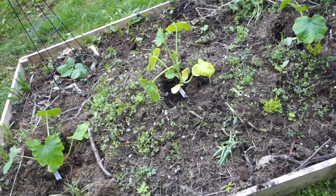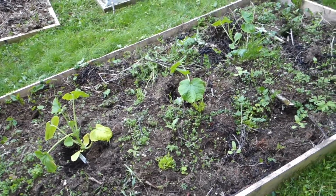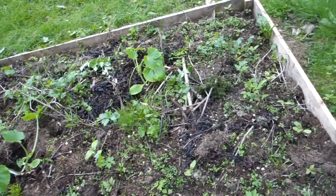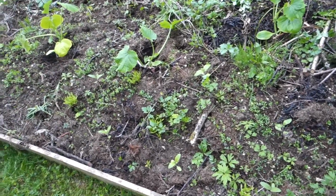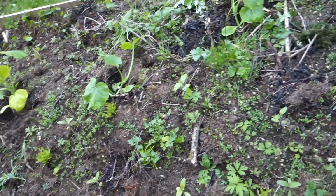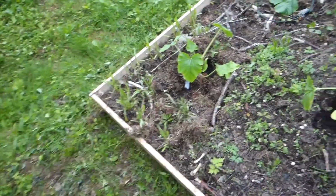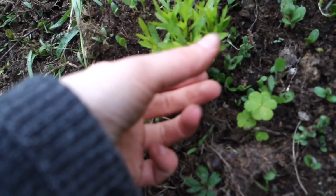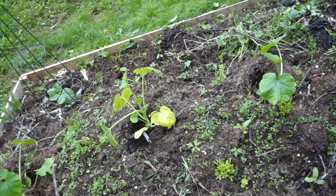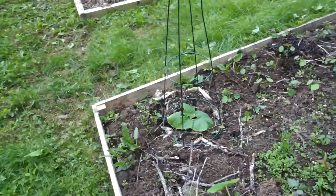Like I said, the soil here is weedy and there's a lot of sticks and seaweed and stuff that's composting now, but we'll see. And then I've also sown a lot of green manure stuff, so there's some red clover, some peas and sunflowers and cornflower and nasturtiums. I think this is marigold. Hopefully either the squash will succeed or the flowers will succeed, so something should be able to survive.